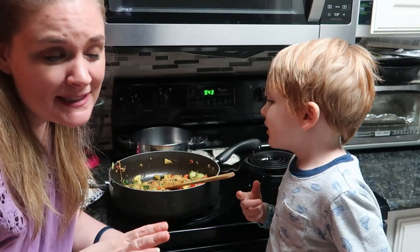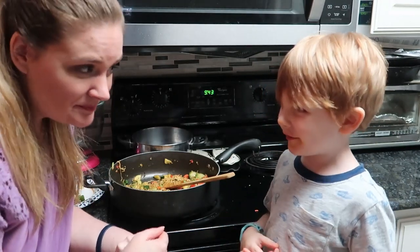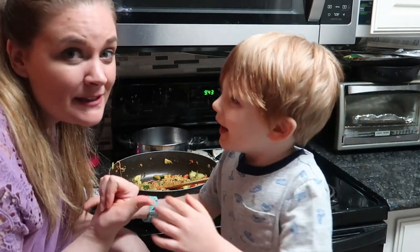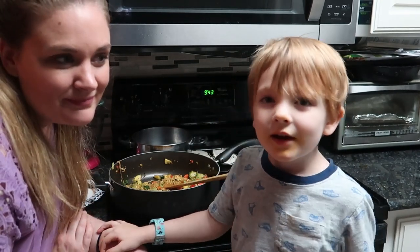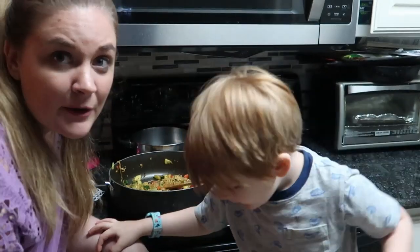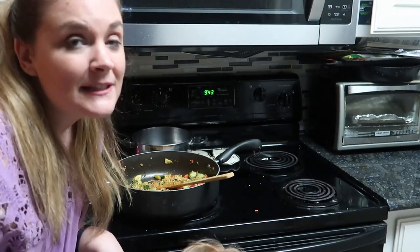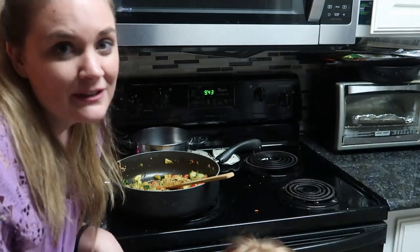Well, I don't really like spice. So maybe less sriracha in it. I do really like spicy in it. Yeah, that's probably why you don't like it. If you like spice, then you probably like it. It tastes good, it's just kind of spicy. Besides that, it actually tastes really good. The flavor is good. Just if you don't want spice, either take out the sriracha or just do less of it.